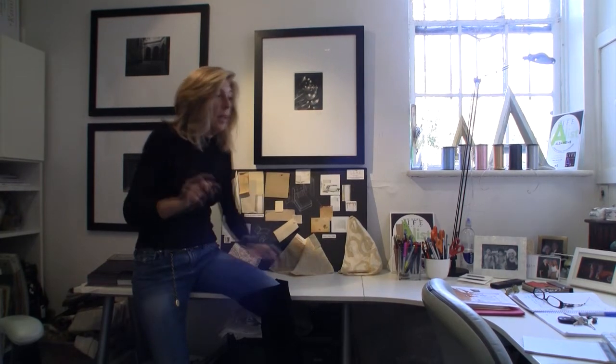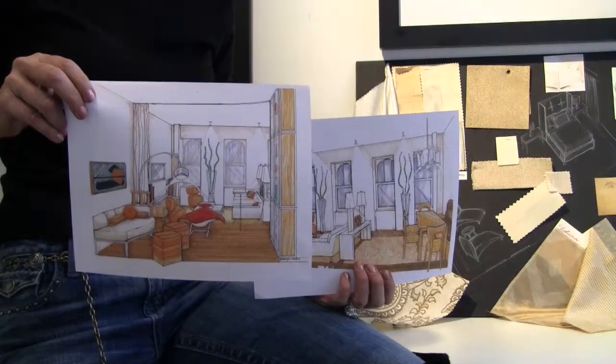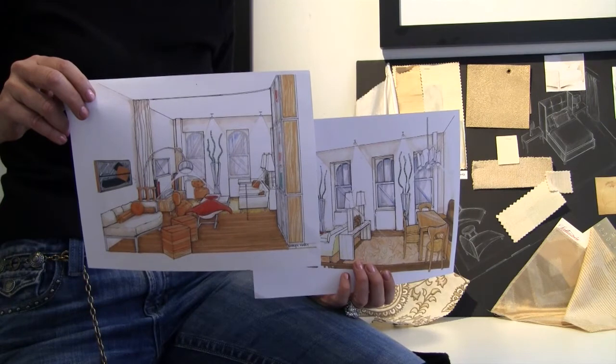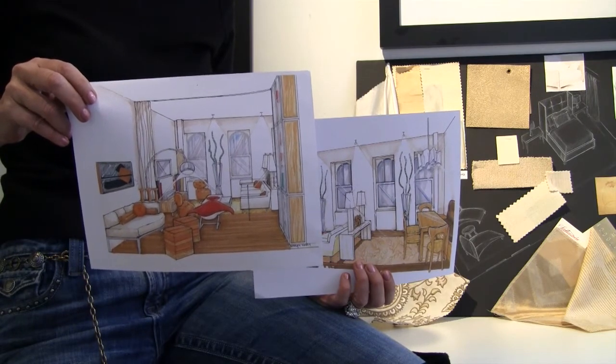Now, if this doesn't work and she doesn't get the picture, I do this. I go to Plan B, which is an actual rendering of the space. And if this doesn't work, then we have a problem, Houston.